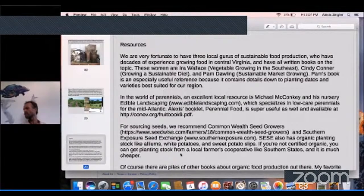Probably, let me see if we have more before we wrap up here. So here's another question. Any thoughts on the use of multiple species of cover crops for biodiversity?